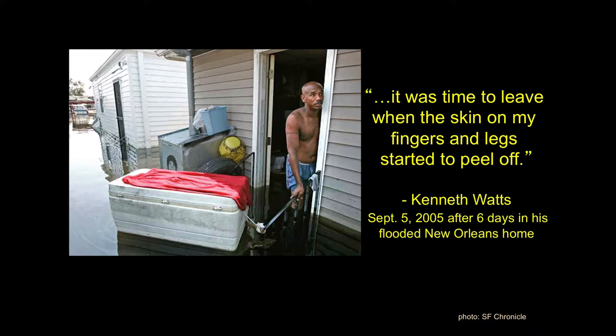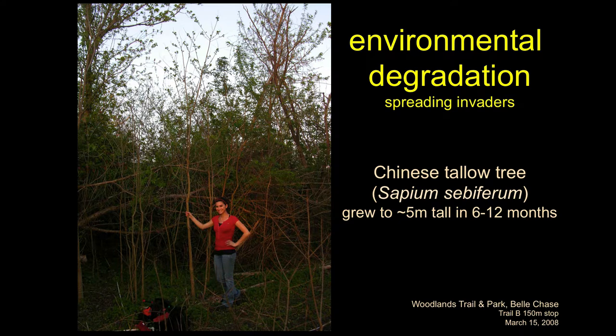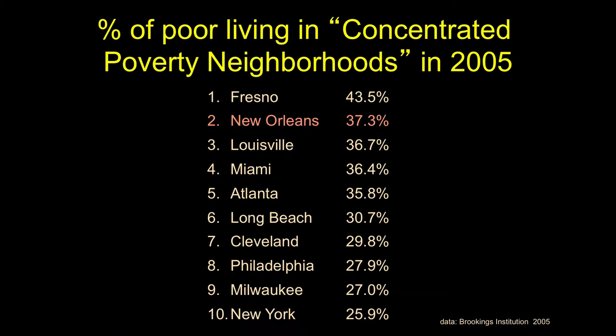Human problems, environmental problems. We spread all kinds of invasive species. This is one of the species we're trying to control with our work in Louisiana. It's called Chinese tallow. The year before, it was this big, this guy. And in 1 year, this individual tree grew about 4 meters. Incredibly fast-growing invaders are causing problems throughout the region, and it goes on and on.